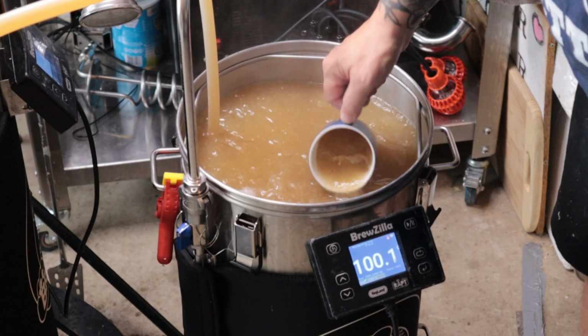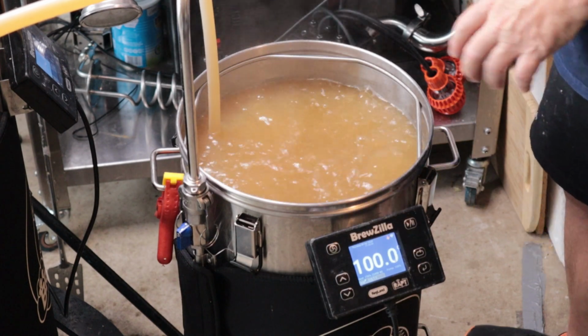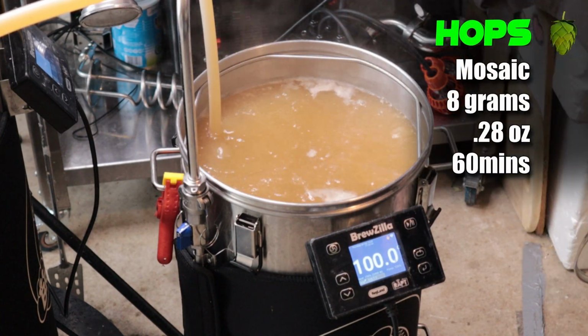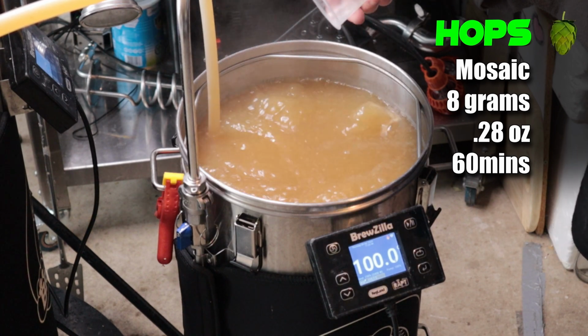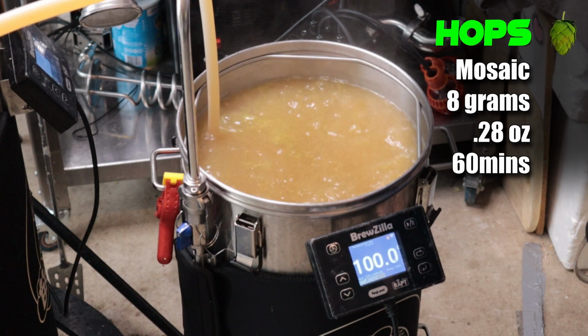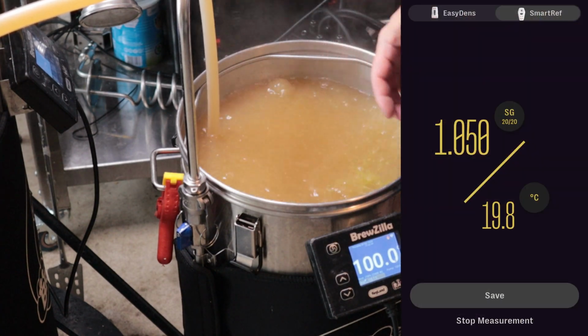Alright, it's time for the boil. I'm also going to call it 60 minutes. Start at 60 minutes, it's 5:55 and there's 8 grams of Mosaic. And my pre-boil reading was 1.050.